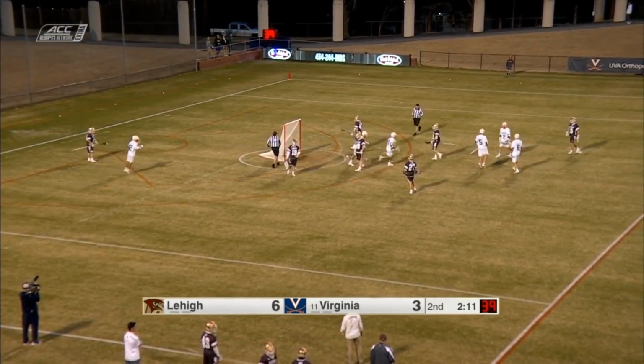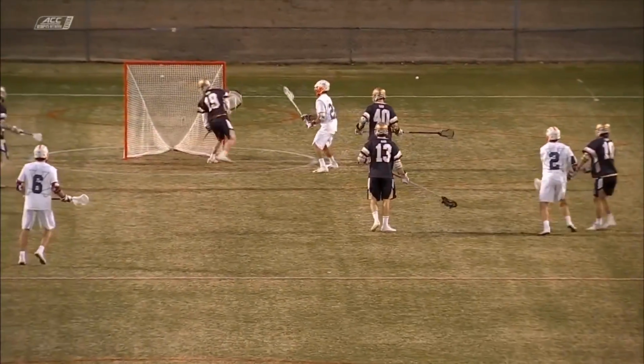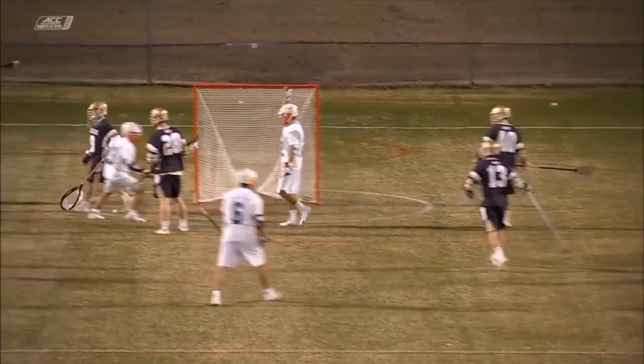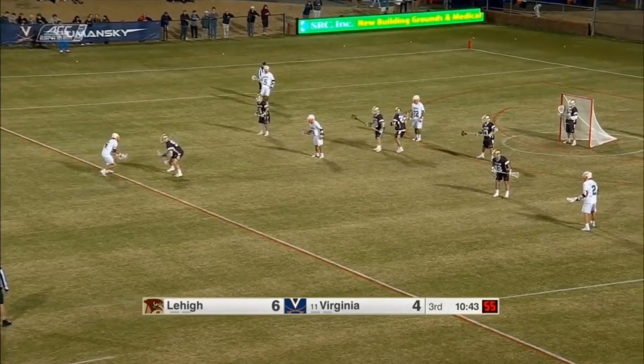Did it go? Yes. Yes. Michael Kraus is onto the board. Kraus, second goal of the season. He did have 3 assists in that opener, and that extends that scoring streak of a point a game. Distance to the end line.